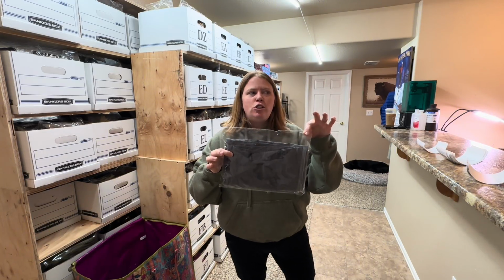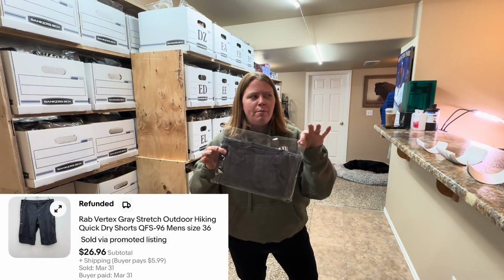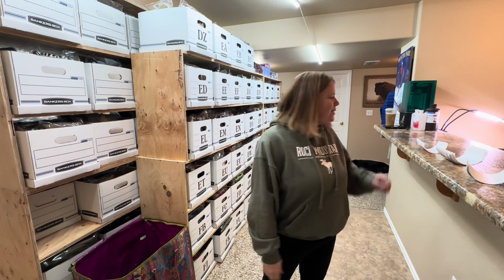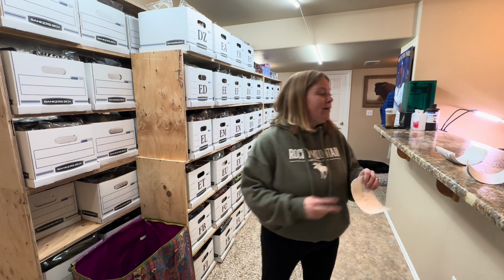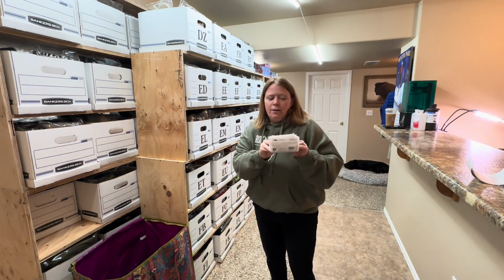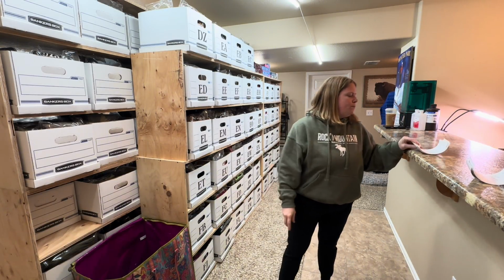And then this is a men's short. This is the brand Rab. These ones I got from a normal thrift for $3. So thank you so much, Debbie. I hope you love those items. Perfect for this time of year. All right, EO.